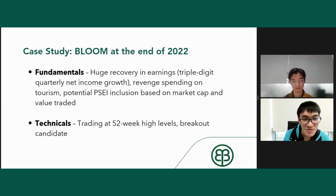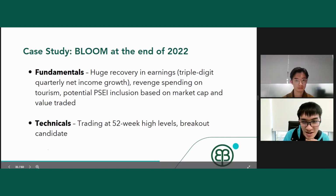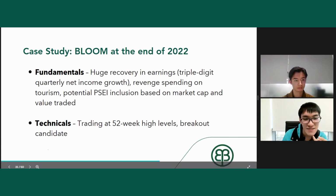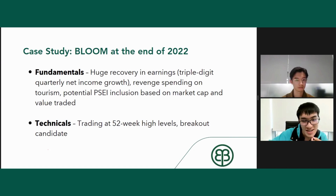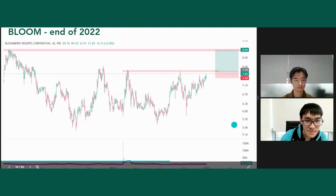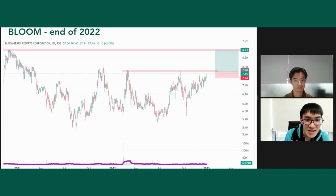Then an added bonus was potentially it was to be included in the PSEI index based on its market cap and value traded. Then after the fundamentals, I saw the technicals. It's like, uy, it's trading at 52-week high levels and it's a breakout candidate. So let's look at the chart. So this is the chart of Bloomberry. So we saw a resistance level. So here, resistance level, right? And now it's near resistance.